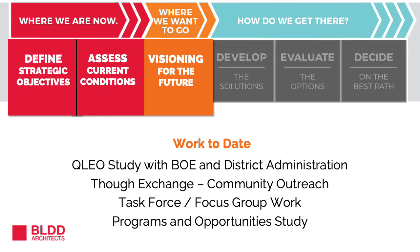Back in July of 2020, we reviewed with the board the findings from a months-long exploration of current facilities and potential improvements. This past spring, the district undertook a thought exchange, which Scott will discuss in more depth in a moment, and also worked with a task force and focus groups to understand district goals beyond facilities alone. Most recently, the internal administrative team, at the direction of those focus group efforts, explored the programs and opportunities that need to be prioritized and supported moving forward. This is all strong work that gives us a shared and clear lens through which we will develop a plan.